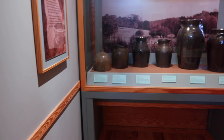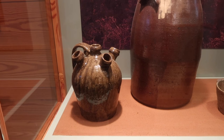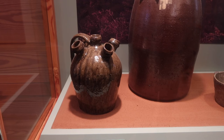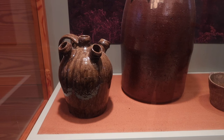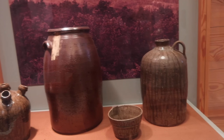Bunch more jugs, water jugs. It's a wedding jug. I guess everybody takes a turn drinking out of each spout. It says it was made for drinking a wedding toast, the central neck meant for the preacher, the rear spouts for the bride and groom, and the front ones for the people who stood up for them, the best man and the maid of honor. Similar multi-neck jugs were used and made in White County as early as the 1850s for cut flowers. So that's kind of cool.